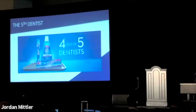I'm the guy that says every year our fees should go down by 3 to 5% as our efficiencies go up. A lot of people don't really believe in that. That's how I was taught: every year, January, you raise your fees.